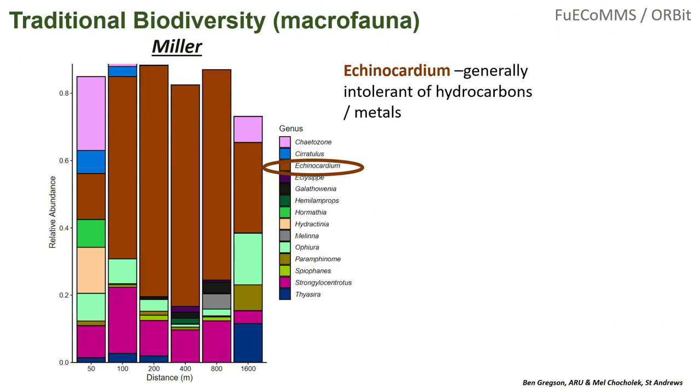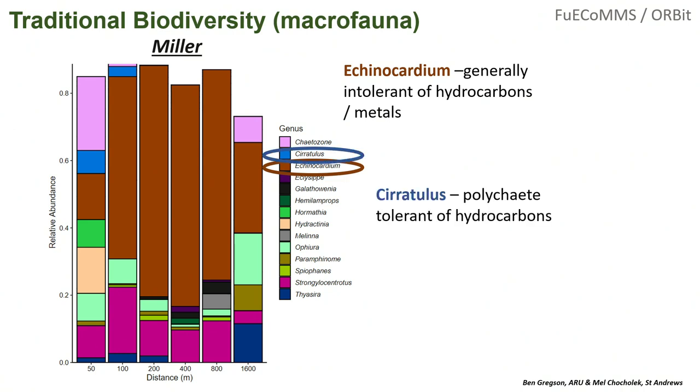So for example, Echinocardium is in lower relative abundance quite close to the platform, and we know that's linked to its tolerance; it tends to be relatively intolerant of pollution through metals or hydrocarbons. And the same we see with the polychaete Ceratulus. And in fact, the blue you can pick out really clearly is present at 50 meters, a little bit present still at 100 meters, and then disappears as we move away from the platform.